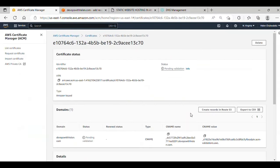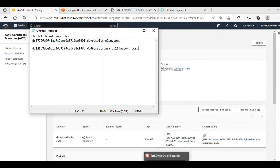Okay, so over here I need to put in a subdomain, so I will go over to the certificate manager. So we'll actually be using these two values here, the CNAME name and CNAME value. So I will copy out this name. So I just copied out the CNAME name and the CNAME value.